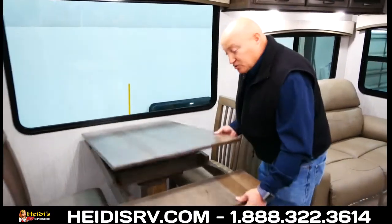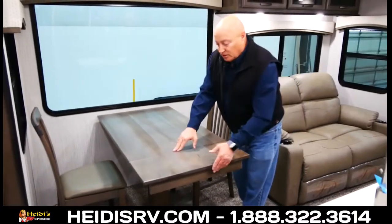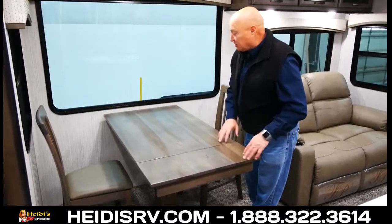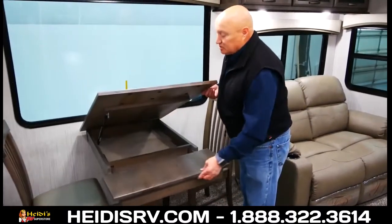Also, we use the extension on the table that's held up by gravity. It's not a hinge that's eventually going to wear out. This will last as long as the table. It's a pretty good thing.